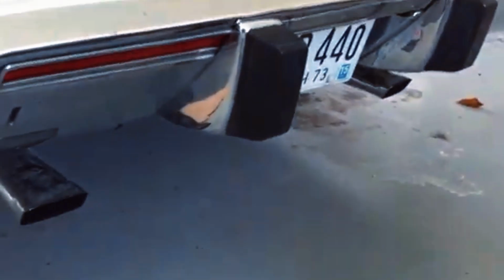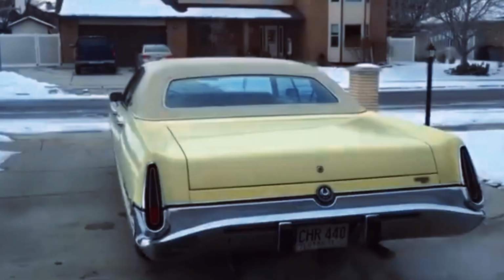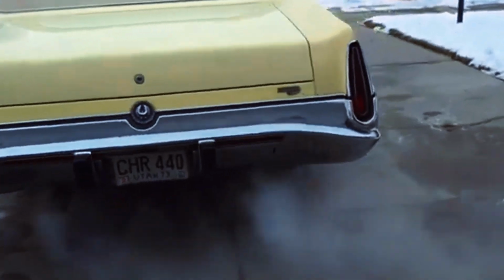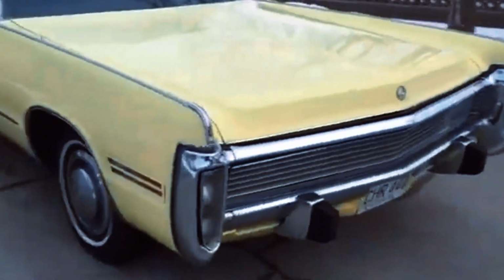The LeBaron had a tendency to float over the road, with vague steering that made it difficult to feel connected to the driving experience. The suspension was tuned for a soft, cushioned ride, which, while comfortable on straight highways, led to excessive body roll in corners. This made the car feel unwieldy and unresponsive, especially compared to smaller, more agile luxury competitors.